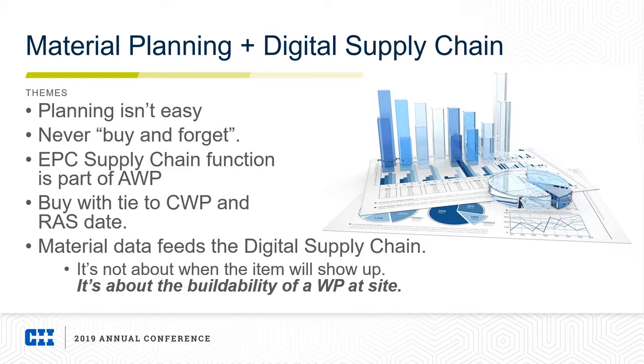Through these examples or themes, I want to set the stage for a mindset of accepting more responsibility for supply chain's role in planning for project success and being a true partner in construction-driven execution. Planning is hard work. Okay, so I'll say it again. Planning is hard work, but it's work we welcome so that we add value for the whole supply chain and not just purchasing. So we can't just buy and forget.